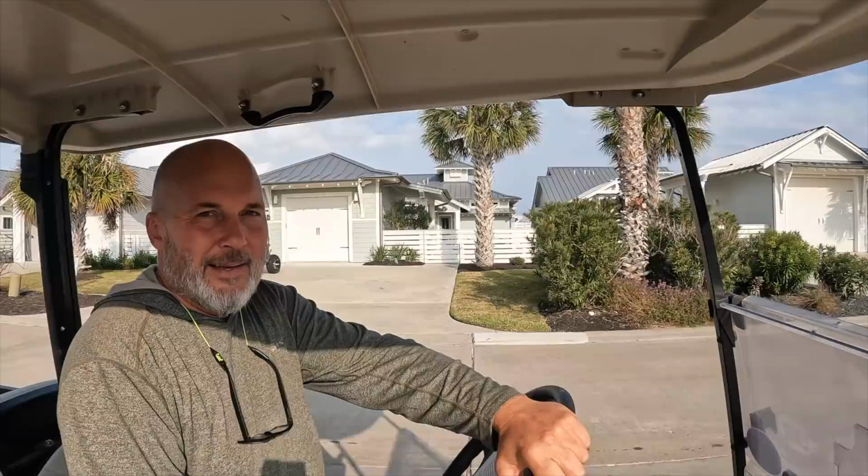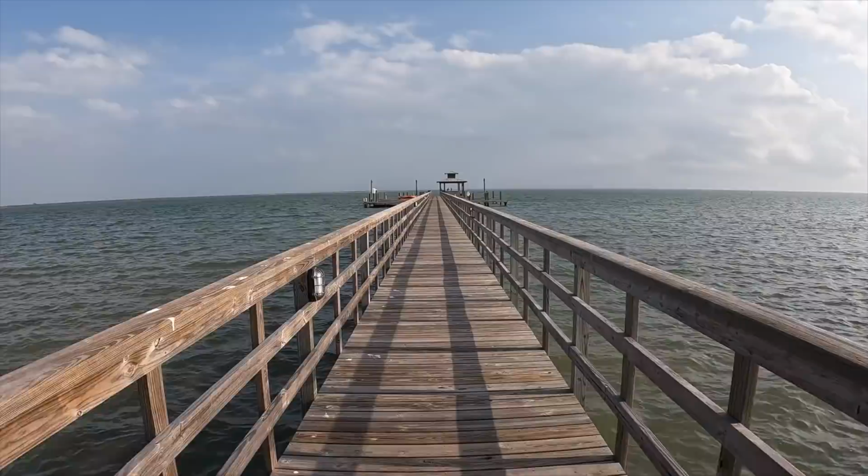Good morning, another day in paradise here. We've got used to the golf cart just to go ripping around. We've been doing some walking, throwing the ball for the dog. The kids are up riding the bikes. Just having a lot of fun here.